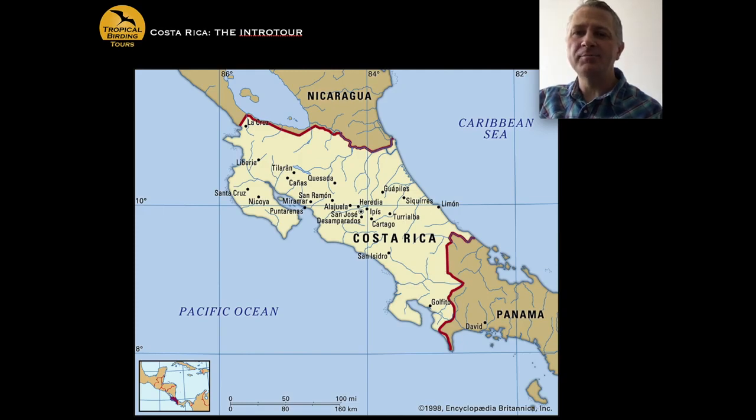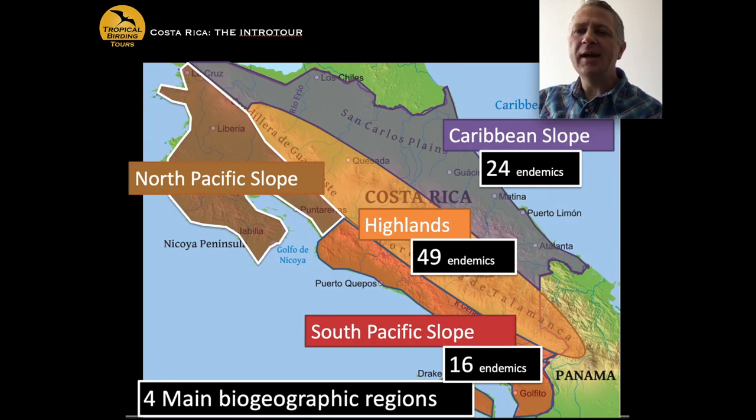This tour can be considered a kind of best of Costa Rica, because as you can see on the map, there are 4 biogeographic zones. And on this tour we go to the Caribbean slope, we go to 2 different sites in the highlands, and we also cover the South Pacific slope, while being on the transition with the North Pacific slope, so we get a sample of all 4 bioregions in this 11-day tour.